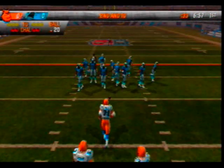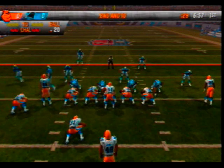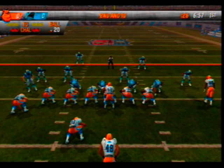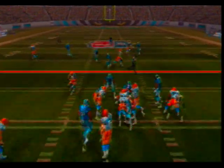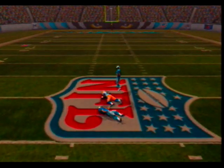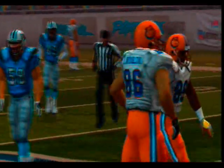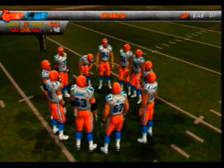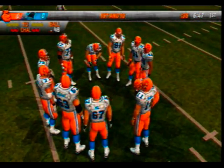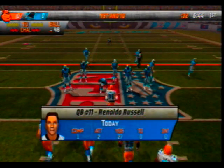Second and 10. Ball on the 20-yard line. Looking upfield, play action with the throw. He hits his receiver. They have a lot of respect for his speed. A lot of times he gets a pretty big cushion. And that's where he's going to want to break off a route and use his speed to create run after the catch. First down, ball on their own 48. Ball on the 48-yard line.